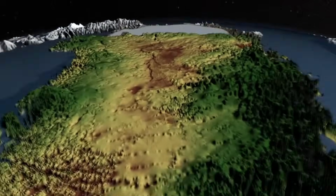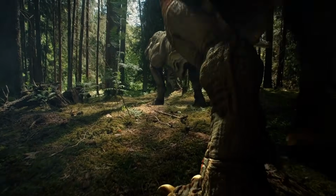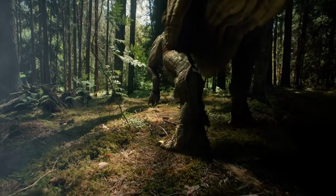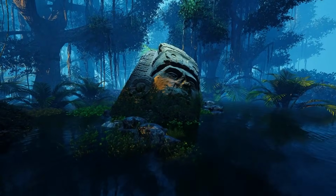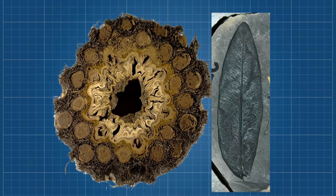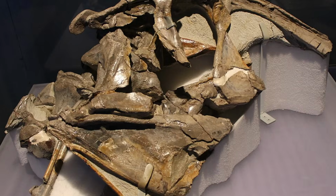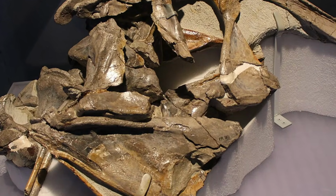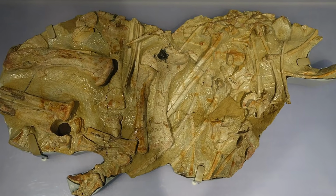But Antarctica wasn't always the frozen desert we know today. Millions of years ago, before the Ice Age, it was actually warm, lush, and full of life, maybe even home to ancient civilizations. Hard to imagine, huh? Scientists figured this out after finding fossilized wood, tropical tree remains, and leaf impressions, all pointing to the existence of rainforests. On top of that, they've uncovered fossils of marine animals, birds, and dinosaurs from the Cretaceous period.